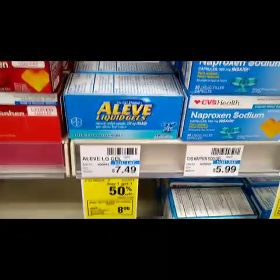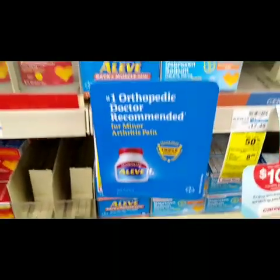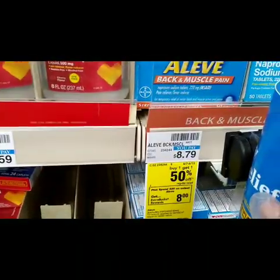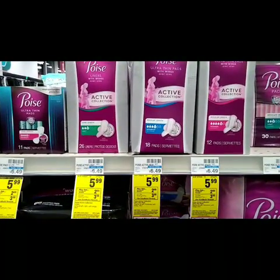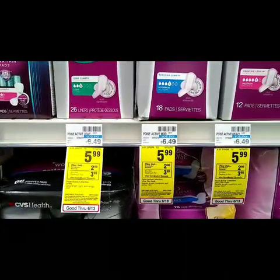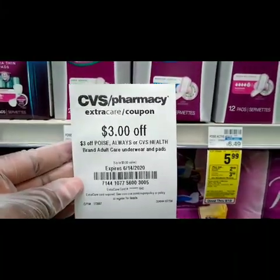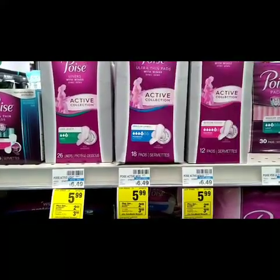So I'm going to pick one of these up. There's only one of these left, and I'm going to be getting 2 of these, priced at $8.79. Next, I will be picking up the Poise active liners. They are on sale this week for $5.99, and you get back a $2 Extra Buck when you purchase one. I will be using a $3 off Poise CRT plus a $3 off paper coupon.